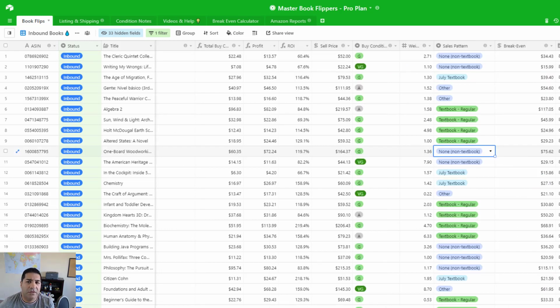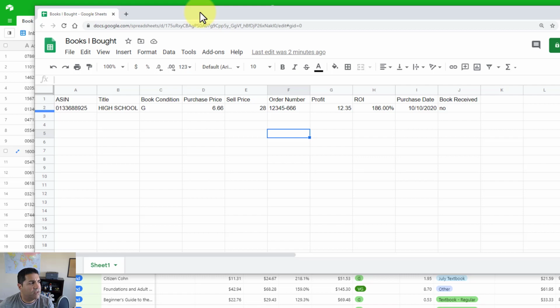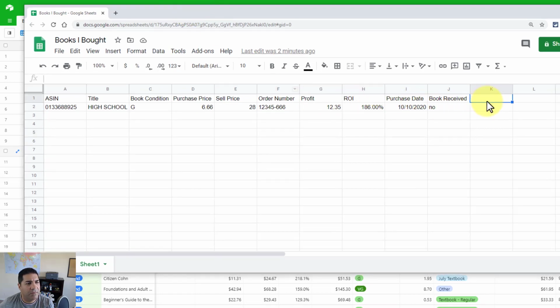The other important thing to know is when you do this on a spreadsheet like this, you might wish you had a column that said break even. That's like, what's my break even price on this book? And by looking at this information, you can't tell, nor can you even calculate it, right? Your break even price is not your profit minus your selling price. You might think that's the case, but it isn't, because there are both fixed and variable prices, or fees, I should say, from Amazon.